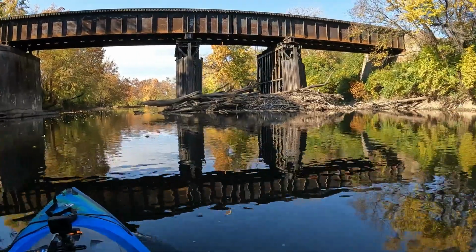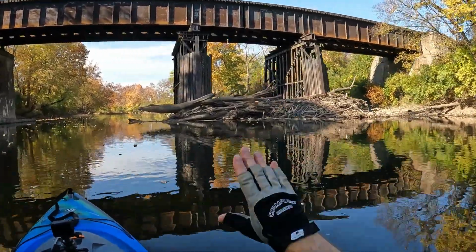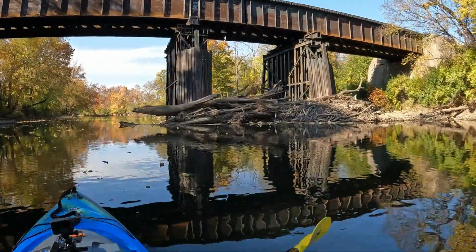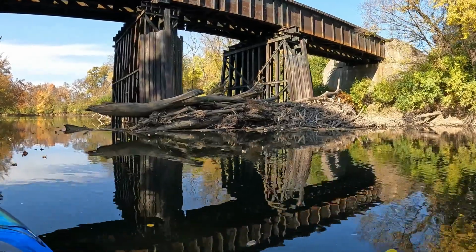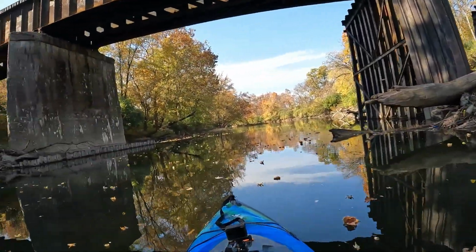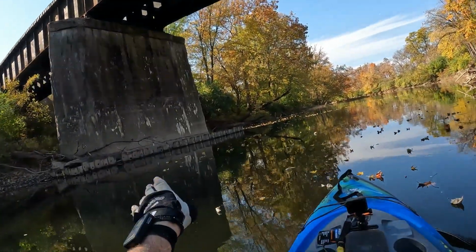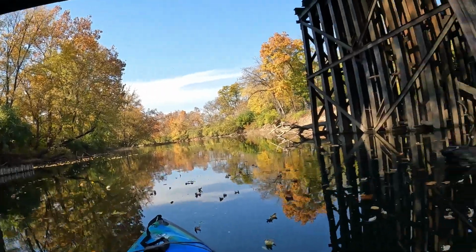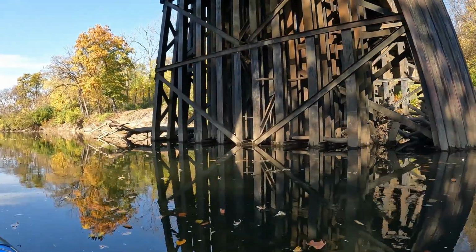But it's pretty wild looking. That's why all this stuff's getting caught here. Look how they made it. I don't know if a lot of it's been torn away from flooding. It looks primitive, but I don't think it's that old. This here's concrete. It's kind of eerie looking though, huh?